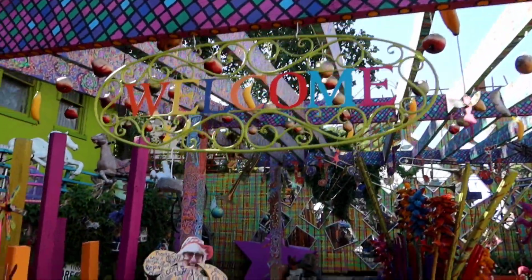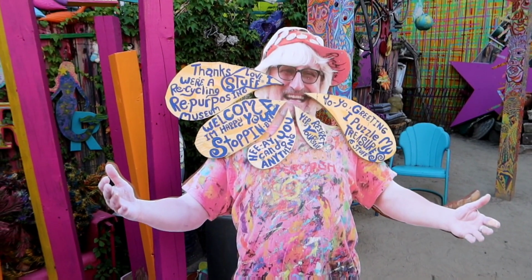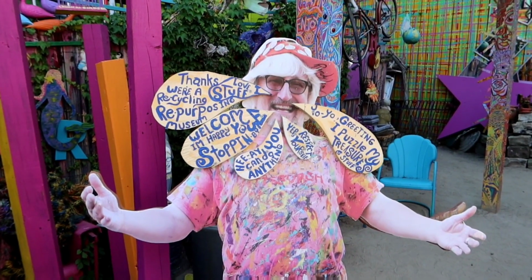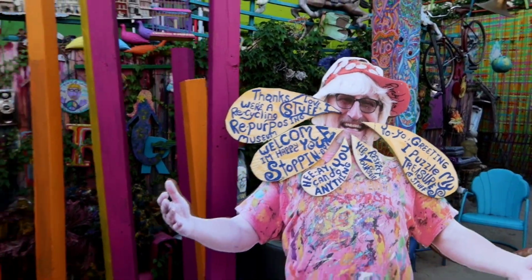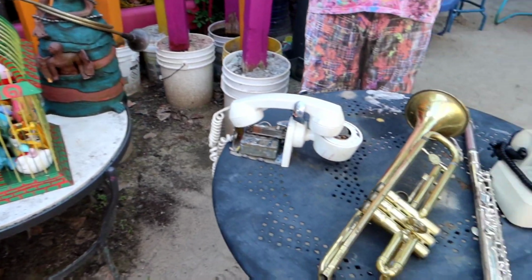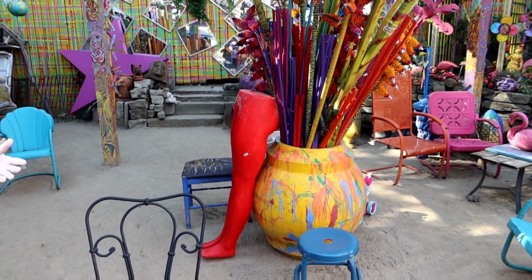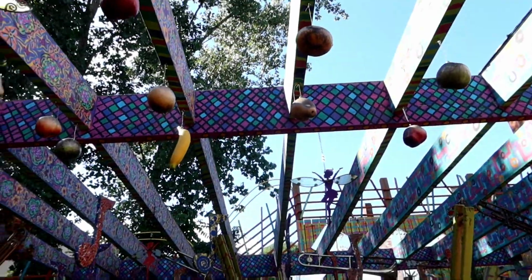Cool welcome sign, see? Love stuff. We're recycling, repurposing museum. I'm happy you're stopping by. You can do anything. Yep, respect yourself. I love it. And if you got your own mouthpiece, you can probably play the horn. There's half a mannequin. Makes me think of the movie Mannequin. I gotta vlog that someday.